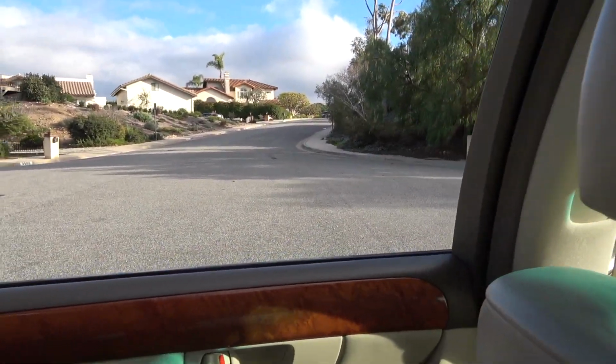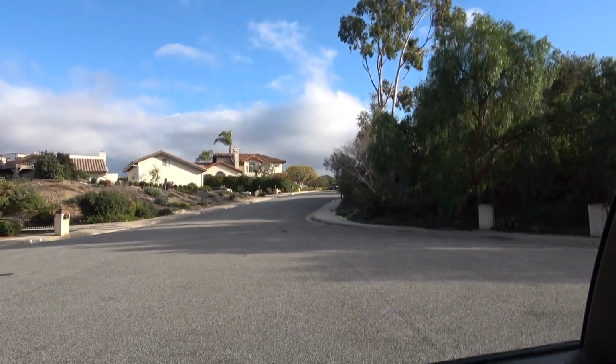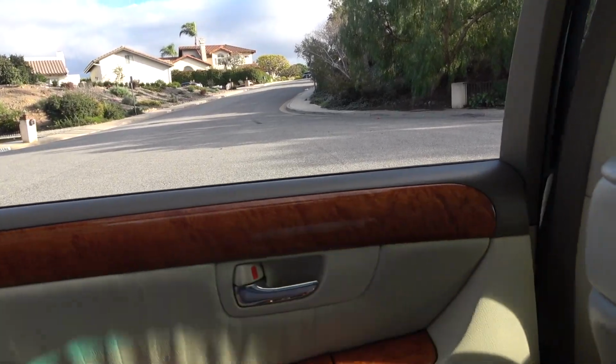And another thing is the proportions of the LS430. I don't know if you guys can tell, but this rear window is absolutely huge. I mean, I can easily stick my whole body out of the LS430 rear window with no problem. And obviously the LS430 window rolls all the way down, so you don't have that inconvenience.